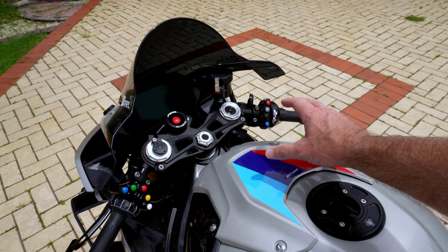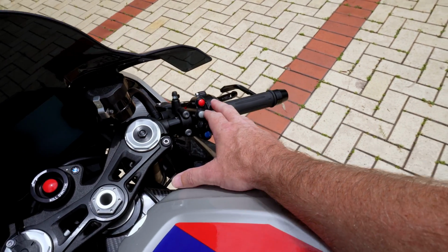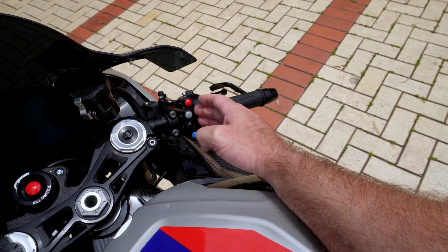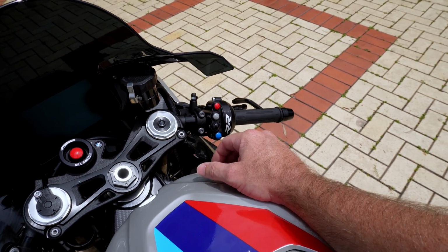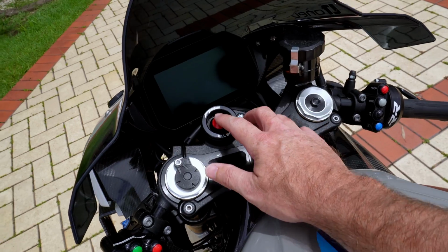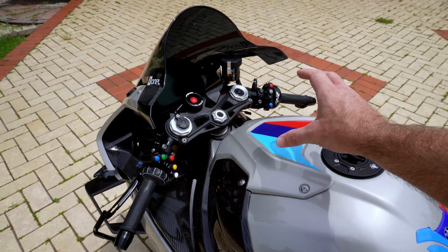Everything is just nice and black, except for the M buttons from the Jetprime switchgear. I went with that integrated look over here because it just simplifies the whole right side throttle area. The screens on these are absolutely huge, so you don't have to do much to make this part of the bike look amazing.